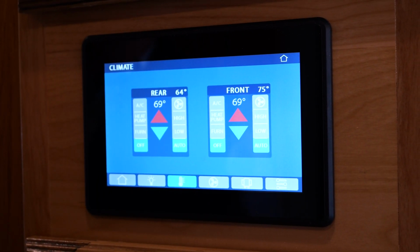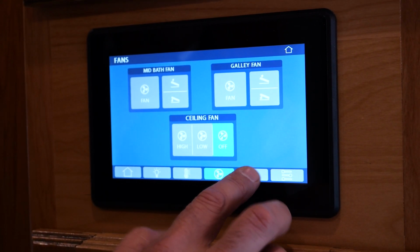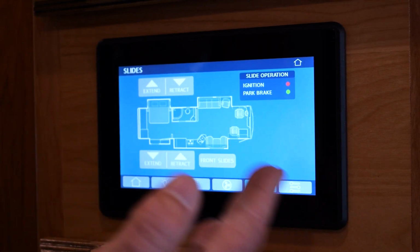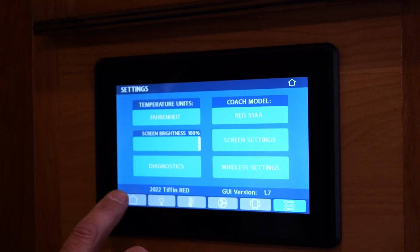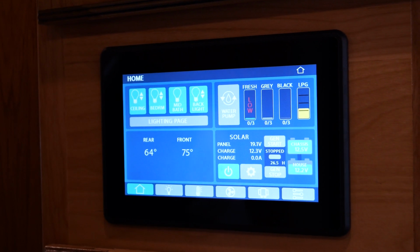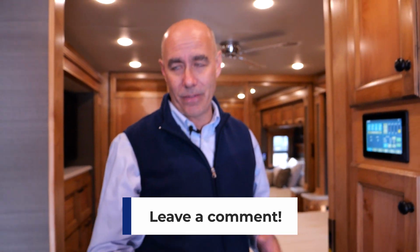You've got two 15K AC units on this coach, and we can control them here. Fans, all your slide outs, anything with a motor controlled here. You even have diagnostics here that you can check on. And you can do this from your phone as well, but this is really handy to have this and monitor the status of the coach.